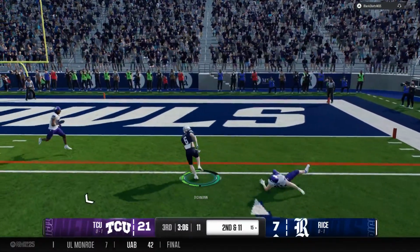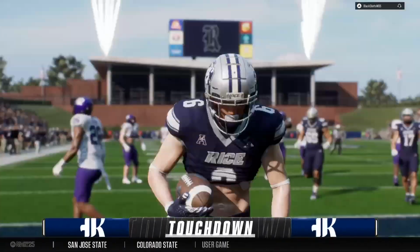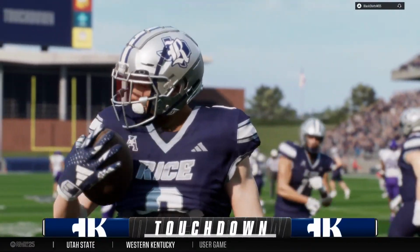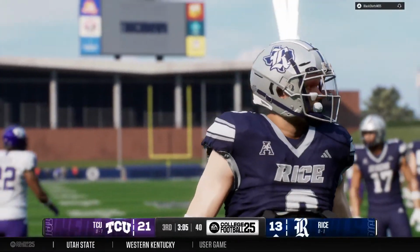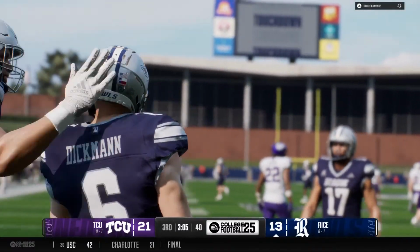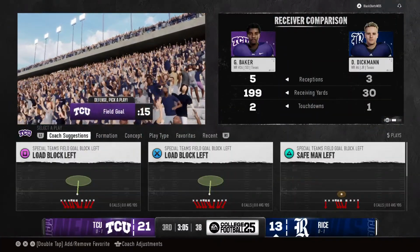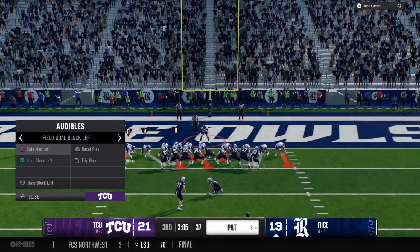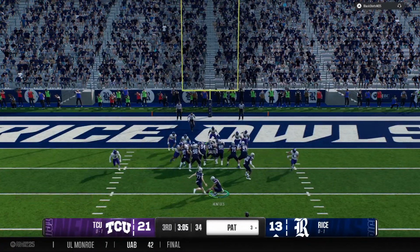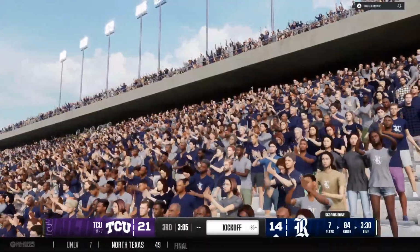Red pass, it's complete. And he motors into the end zone. Touchdown, Rice. Got to start cutting into this lead somewhere. Now the question, will they have enough time? But that's step one. You got to get that first score. You got to get back in the ball game and get some of that momentum back on your side. You still got more work to do, but step one accomplished. And the PAT will draw them 1 point closer.